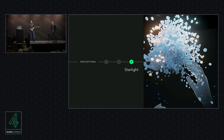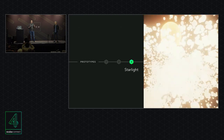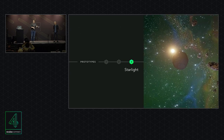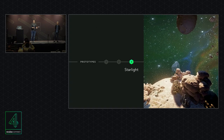And then the final prototype was Starlight. This one dealt deep with abstract mechanics. The user starts off in this void with this big blue sphere, and we give them a moment to swipe their hands through it. It breaks up into tons of little pieces. It feels really cool. And then they're transported here.